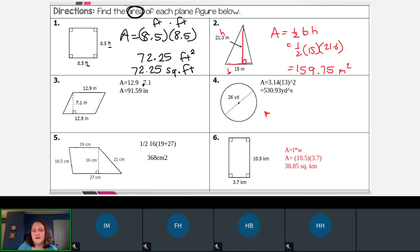For number 4, you had a circle. So you looked at the circle and you found the equation for area. And so the area of a circle, which we've already done back in our circles unit, was pi r squared. And I know that's not fun to type, so this is perfectly fine. I think this S is supposed to be a 2, which is fine. 530.93 yards squared.